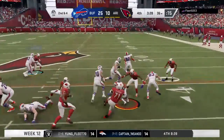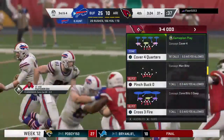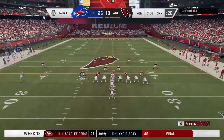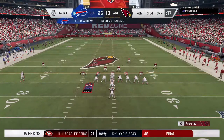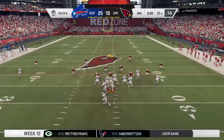They stay on the ground. Again, it's Hunt. The Pro Bowler, Muhammad Wilkerson, brings him down. Bottom line, they want to keep this clock rolling, so they'll take that one right there. They just want to keep falling forward, and they want to put the onus on the big fellas up front in order to bring this one home.